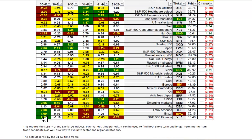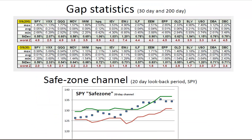Among the ETFs, Latin America, Brazil, finance, and emerging markets, and even Japan in the green. And starting to see some weakening of the defensive sectors here, utilities, healthcare, and consumer staples. That could be a recognition of cycling within the U.S. sectors, as starting to see the risk on trade to start to develop.